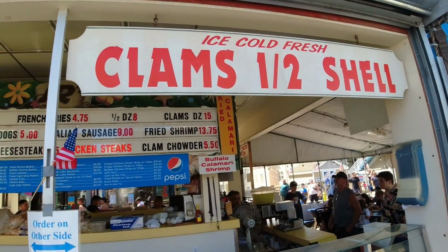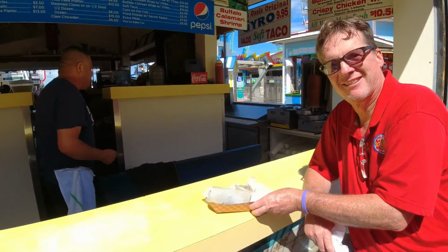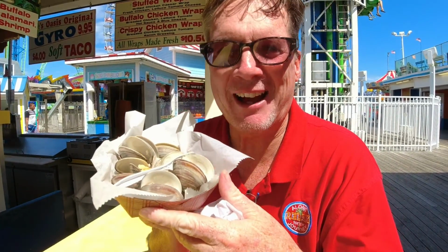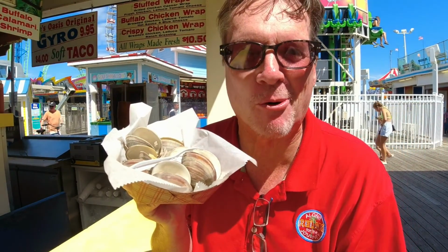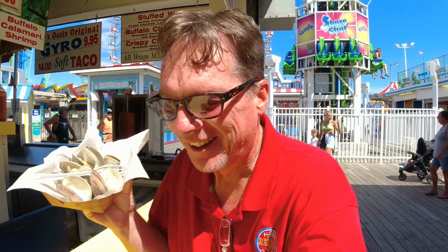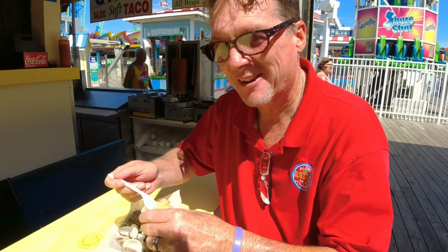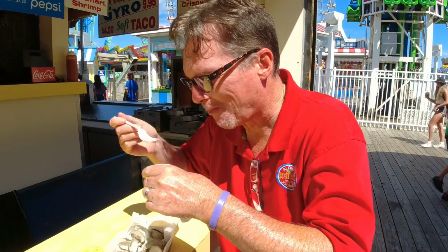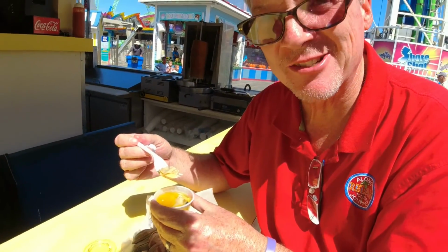Man, I think this is unique. Look at these. I've been waiting all day for these steamed clams because I've never seen them on any boardwalk. And we got butter. Oh my God, I'm in heaven. My wife is gonna try her first one. Great. Man, they're so good.